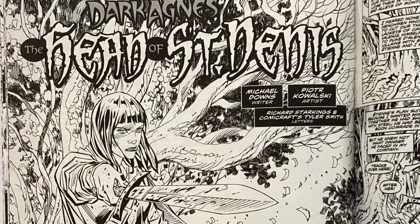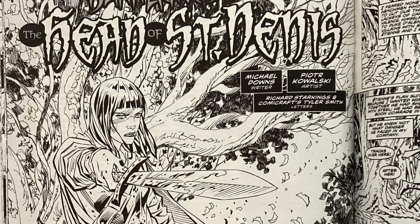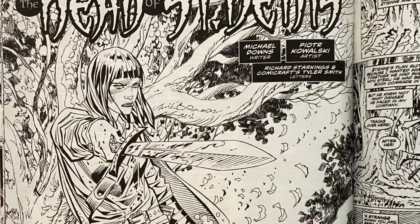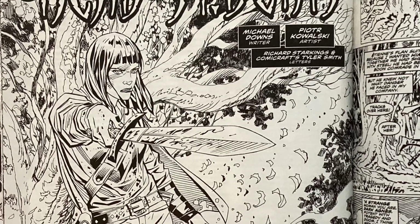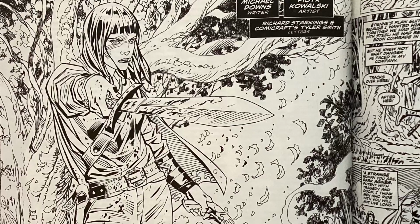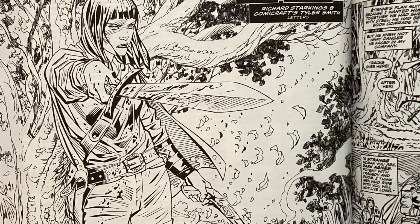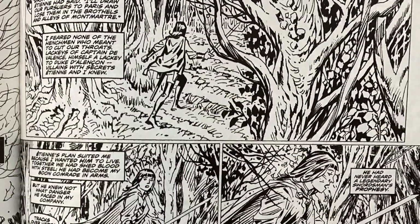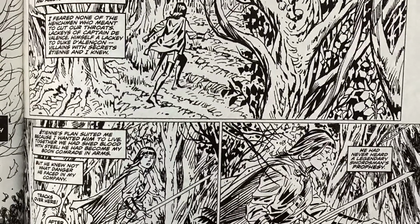And lastly, we have a short story with Dark Agnes, the French swordswoman. And the artwork here, I like it. She looks good, the layouts are good, but I think Agnes can kind of blend into the backgrounds in this one. I think a better use of line weights and shadow could have helped with that, or maybe adding in some gray tones. But overall, I do think it looks nice.